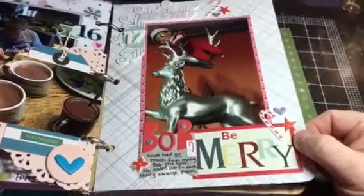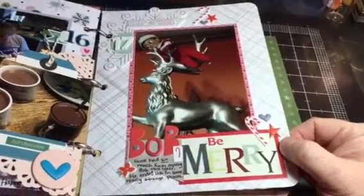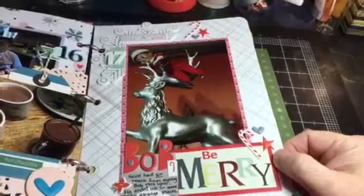And he remembered every morning to do it. And he just thought it was just a blast. The kids thought it was hilarious. So here is Bob on top of the antlers on a reindeer. So it was pretty funny.